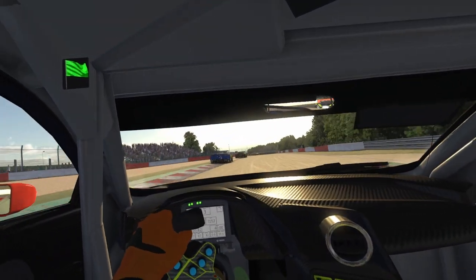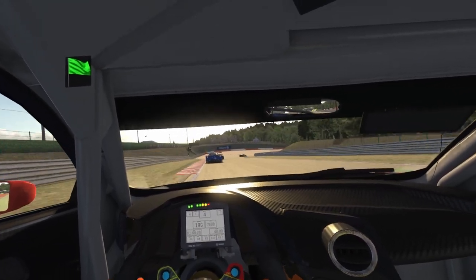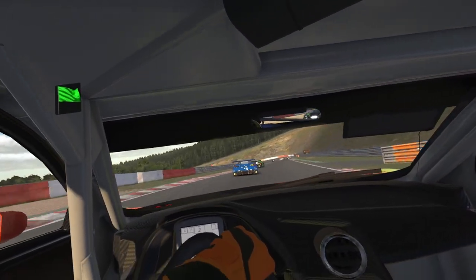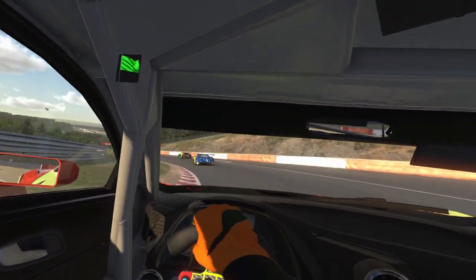I've noticed the Audi's been very difficult to drive on this track. Like first two laps, it just feels very loose everywhere, and it doesn't seem to really get too much better throughout the race, but I guess we'll see.